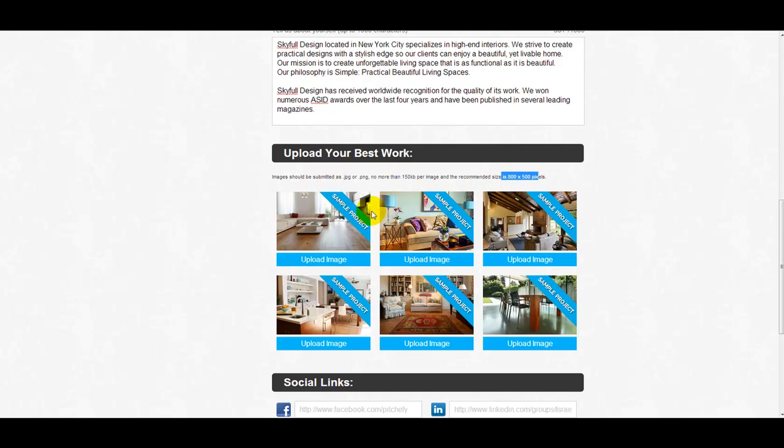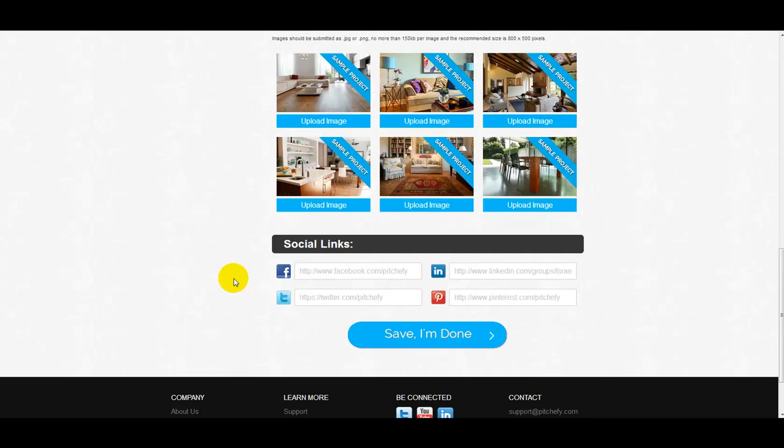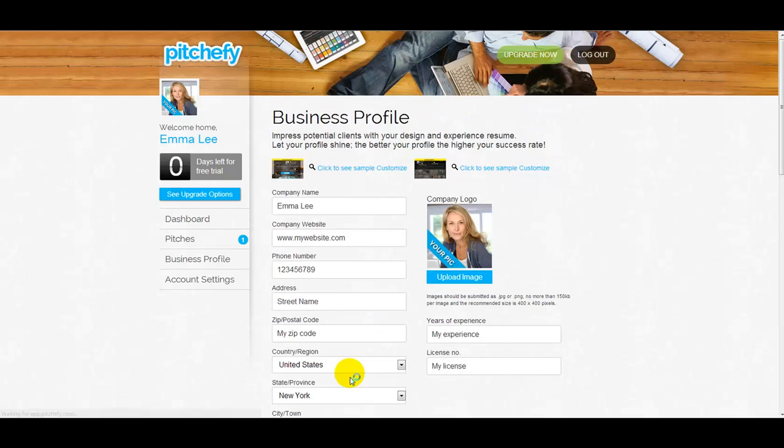Finally, there is a space here to enter any links to your websites and social media platforms, such as your Facebook page, Pinterest, or LinkedIn. Yet another opportunity to promote and engage with your prospects. Don't forget to save everything, and you're done.